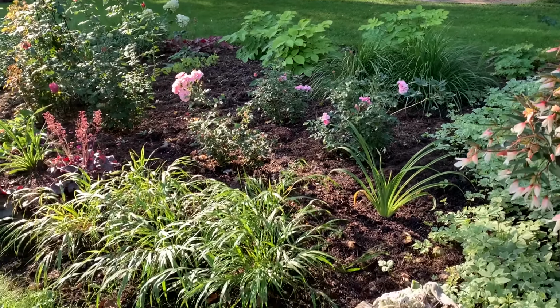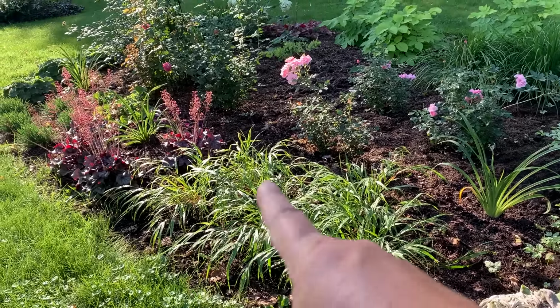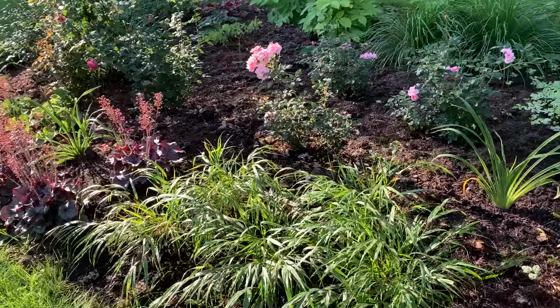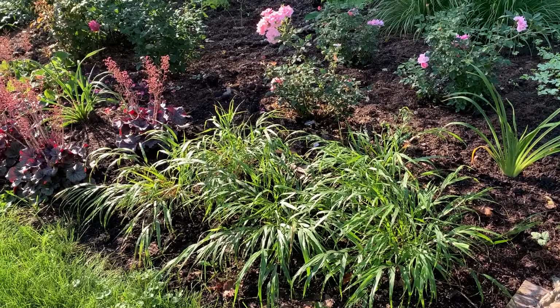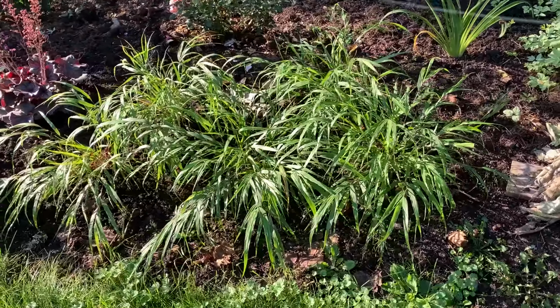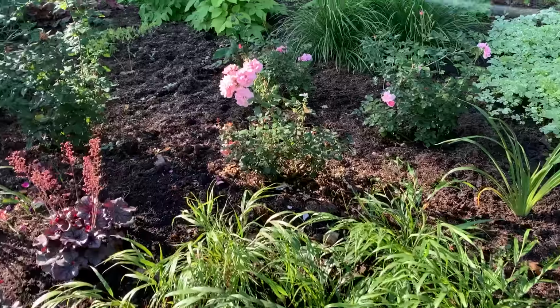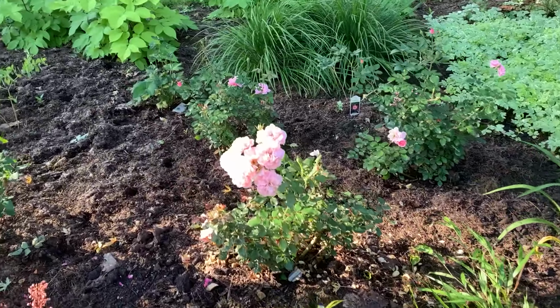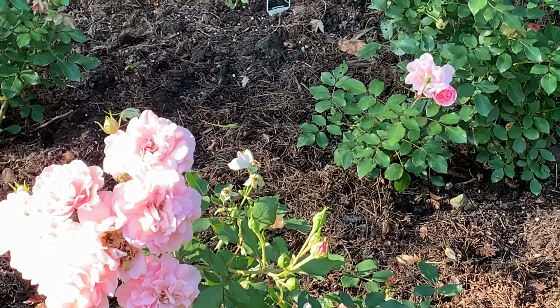This area is really liking this area. I did get another Hakone grass to kind of fill that in. They're very delicate in my zone, so I'll see which ones come back, and hopefully all of them do, but then I'll go from there because they'll get really big. The rose here looks amazing. This is Bonica. I have 3 of them loaded in buds again.